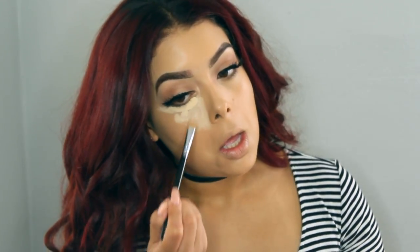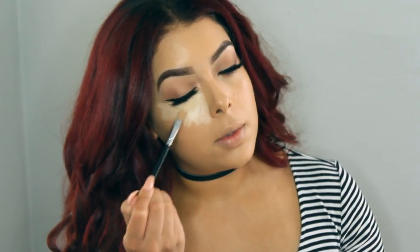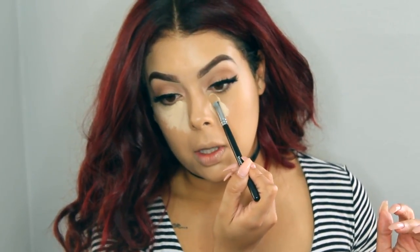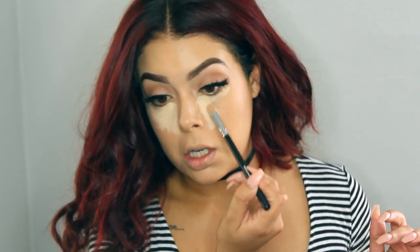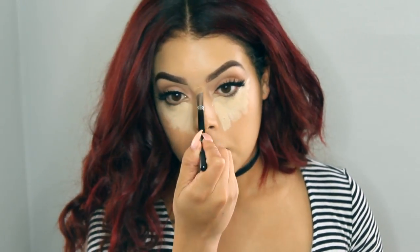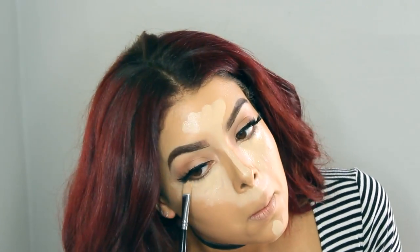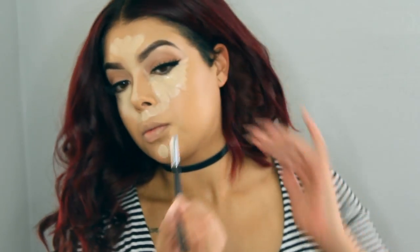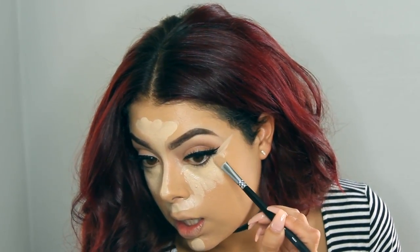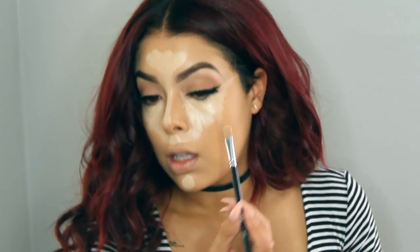So I'm just taking this, applying it. I do suffer from dark circles. It's hereditary. I have allergies. It is what it is. So I try to go a little bit more hardcore on coverage. I need all the help I can get. Just going underneath and cleaning up the eyeliner that I applied earlier, just making sure the concealer doesn't get onto any of it.